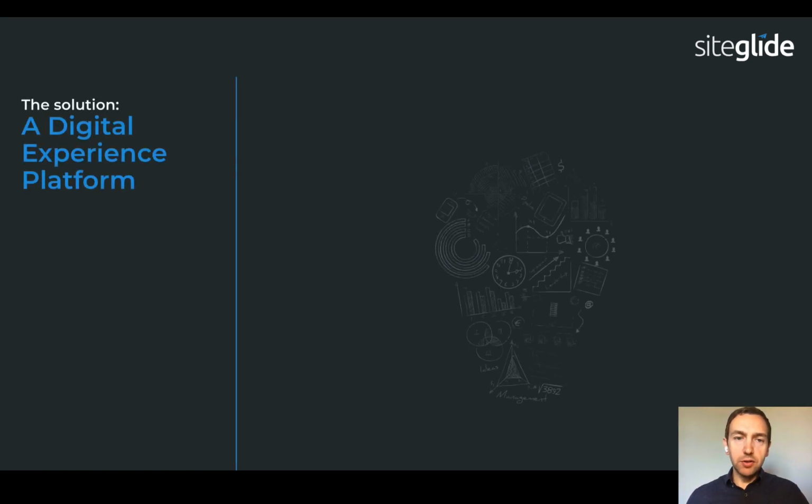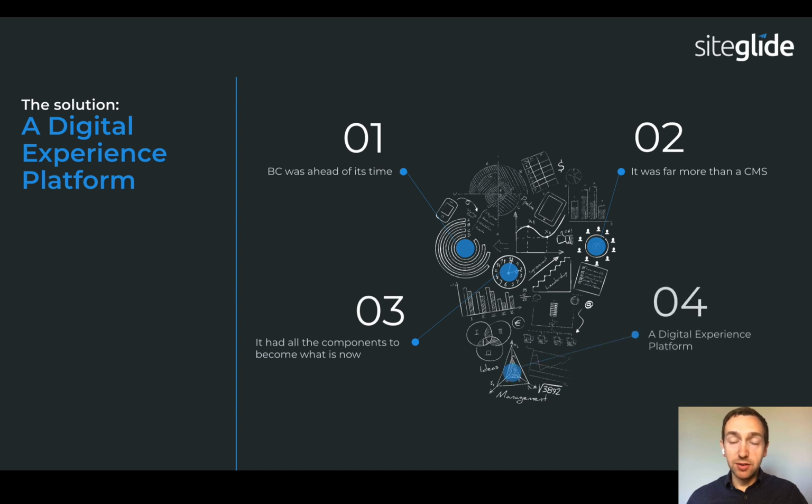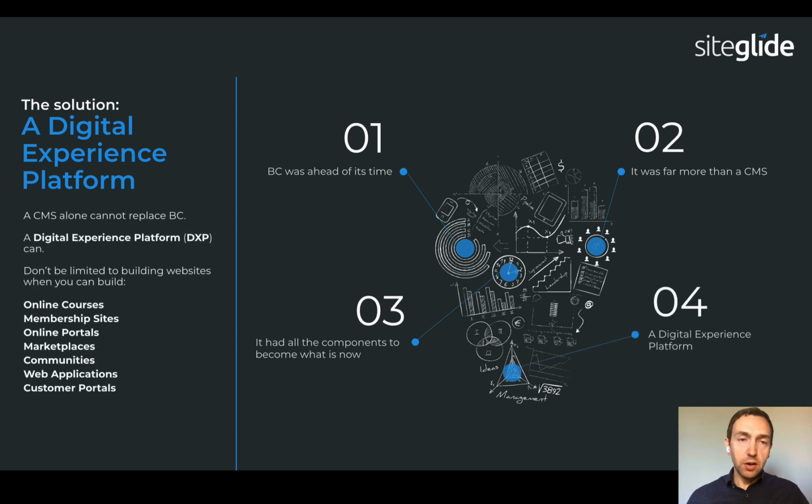So let's take a look at the solution. Many will agree that BC was ahead of its time, and it was far more than just a CMS. It had all the components to become what is now a digital experience platform. And if you've been looking for a CMS, you'll no doubt have quickly found that it can help you make a great looking website, but it does fall down on most of the things that made BC stand out. Whereas a digital experience platform, or DXP, gives you so much more than just a CMS, and it means you're not limited to just building websites.